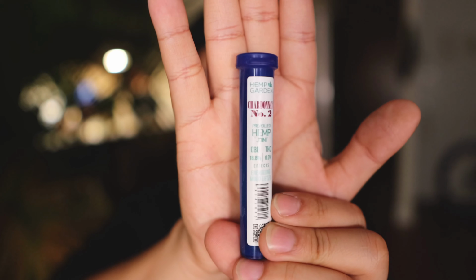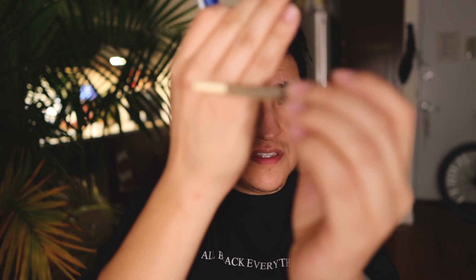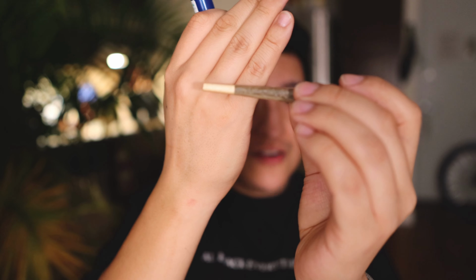All right, another one that used to be a physical store. I'm not sure if they still are. They may have gone out of business. This one is going to be Hemp Garden. This is, again, a pre-roll, and this one smells. You can see this here. Let me see if we can get that here. Yeah, it's in the same vein as the Hemp NYC.